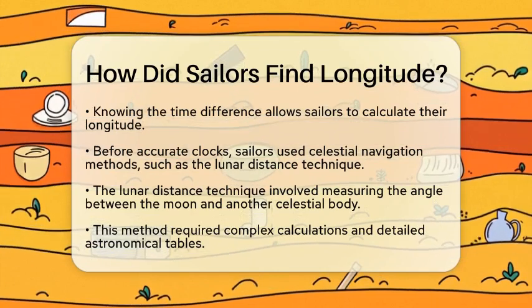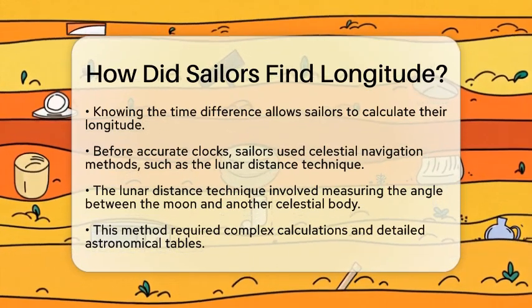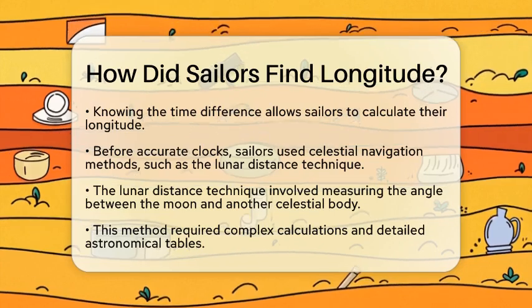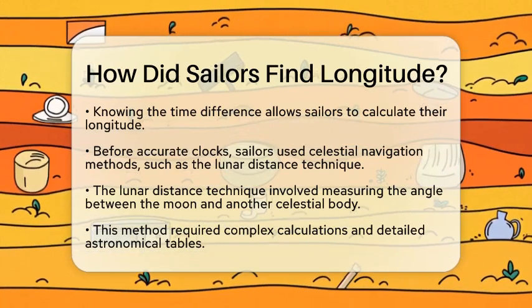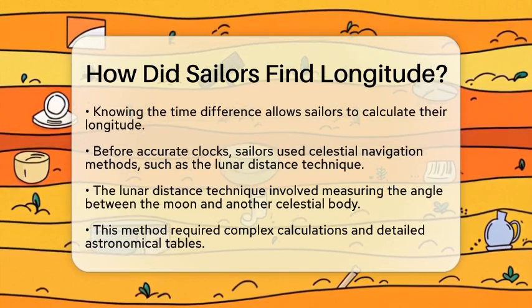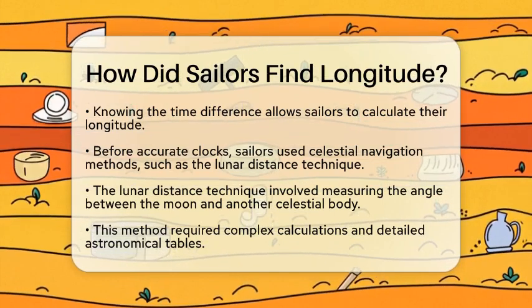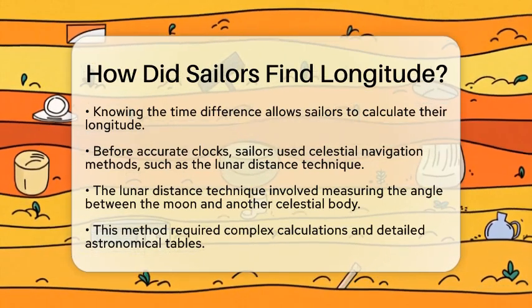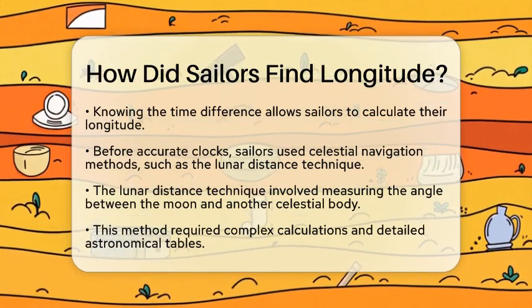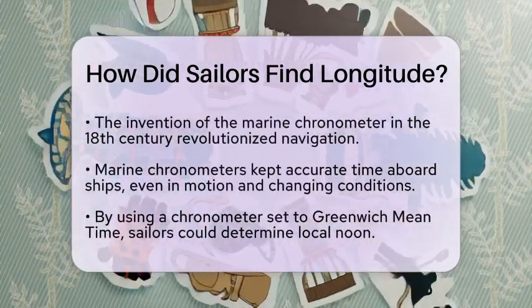The game-changer came in the 18th century with the invention of the marine chronometer. This highly accurate and portable clock could keep time aboard a ship, even with the constant motion and changing conditions at sea. By carrying a chronometer set to Greenwich Mean Time, sailors could determine local noon by observing the sun's highest point. This allowed them to calculate the time difference and find their longitude.